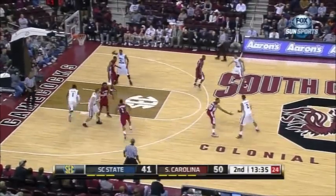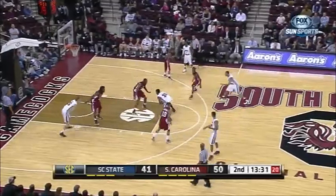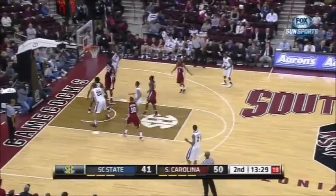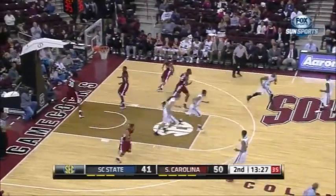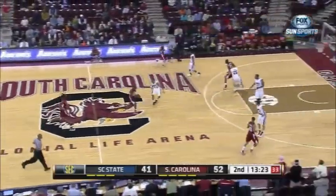Switching defenses almost on every possession in the first half. South Carolina State now looking at this deficit, which once was double digits, now going man-to-man almost every possession. And Jackson just muscled that one in over Hezekiah.